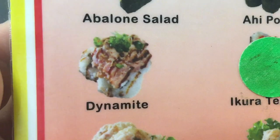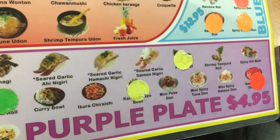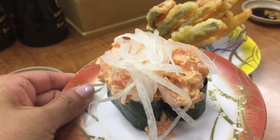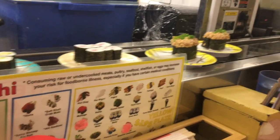Oh, the dynamite is good. It's got the spicy ahi, but it has that added sauce. I think it's like the unagi sauce. Oh, there's the spicy salmon. Oh, natto.